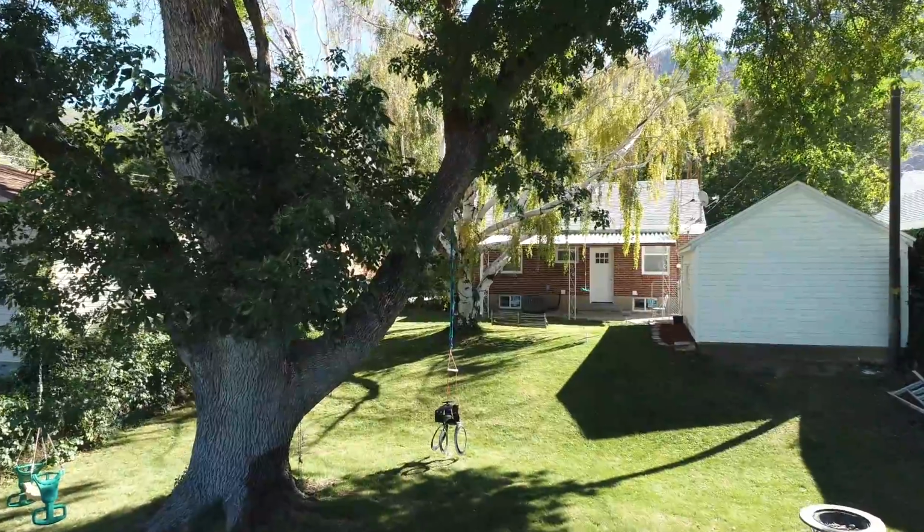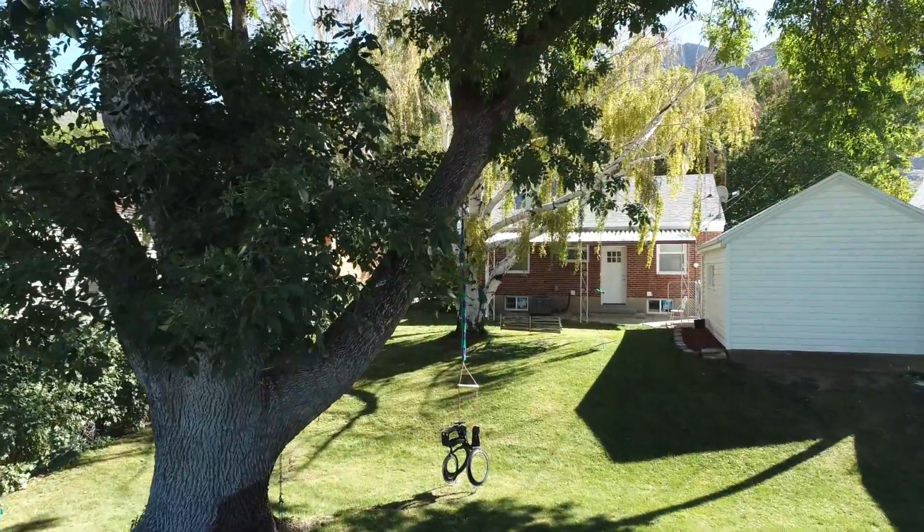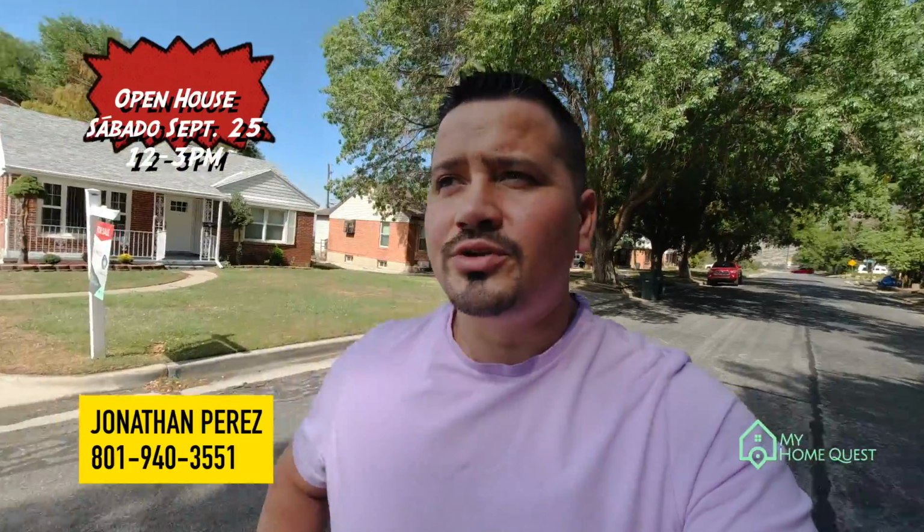Also, the backyard here is just amazing. This home has 5 bedrooms, 2 full baths, and 2 full kitchens. So if you're looking to have your in-laws, a friend, or rent the basement, this is a great opportunity to do that.